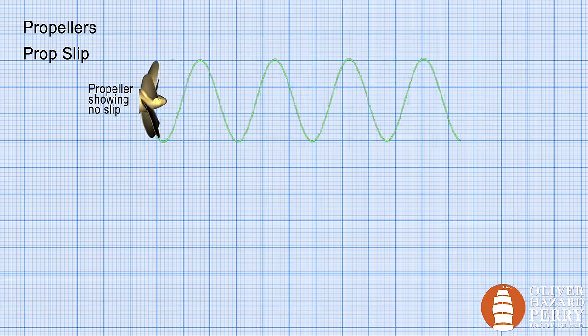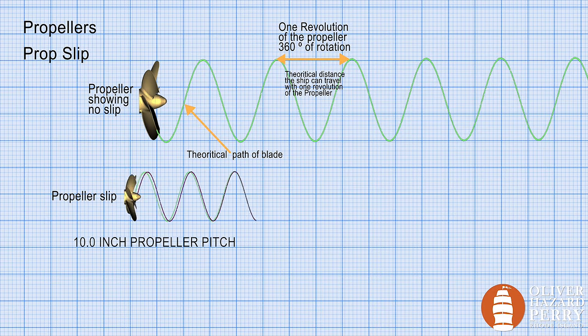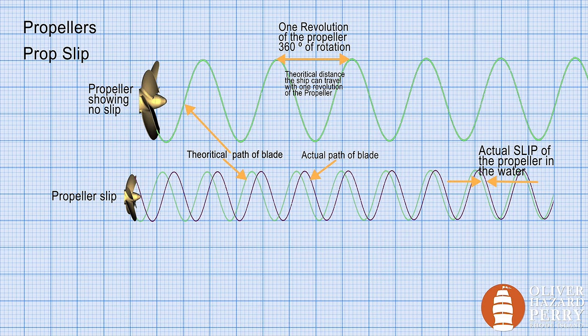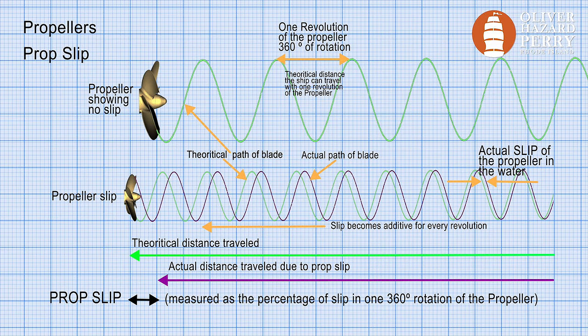Let's talk about slip. Slip is the difference between the actual and theoretical travel through the water. For example, if a 10-inch pitch prop actually advances 8.5 inches per revolution through the water, it is said to have a 15% slip. 8.5 inches is 85% of 10 inches. Slip can occur for a number of reasons. Tides, currents, issues with the propeller, any number of things can cause slip. What does that mean? It all ends up making us travel not as far for every revolution as we could theoretically. And the difference between the theoretical and the actual distance traveled is prop slip.